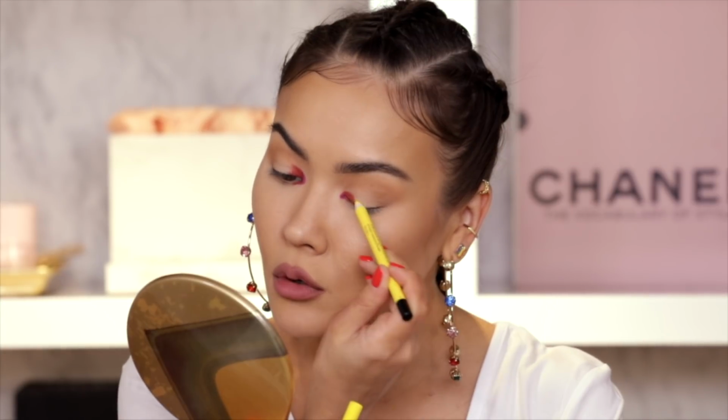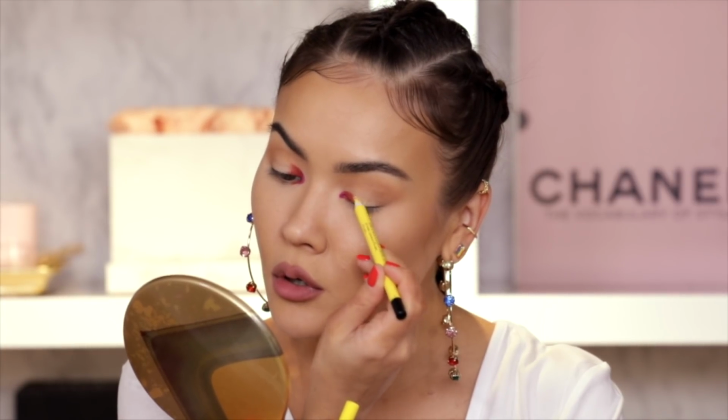For the life of me, I could not find an orange pencil liner in my stash. I don't think they exist. Urban Decay does not have one. Makeup Forever doesn't have one. And it was also really hard to find a yellow.